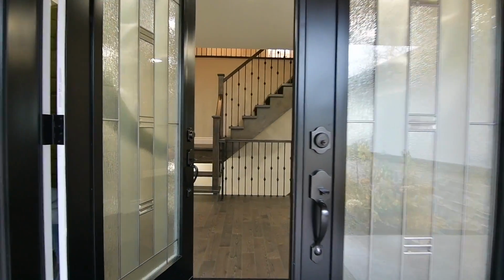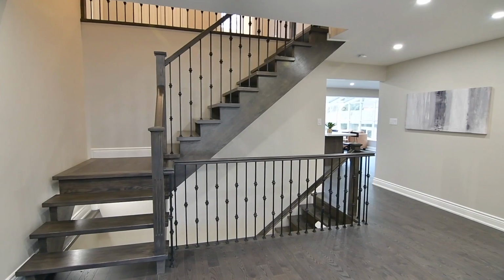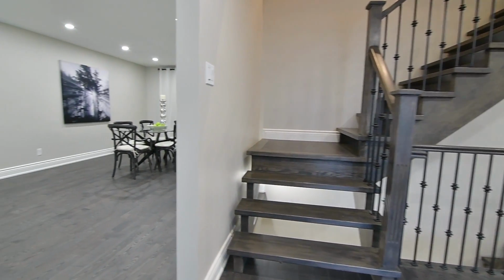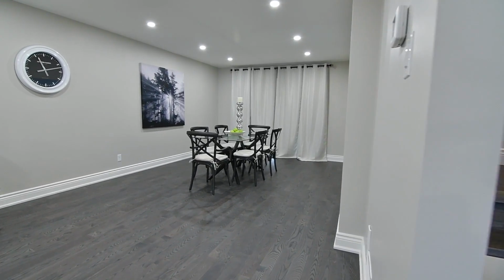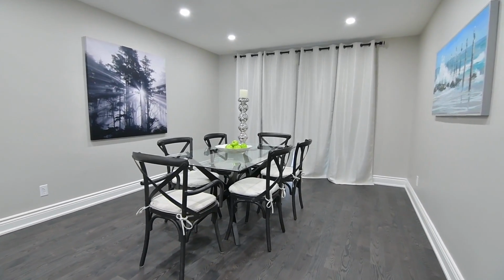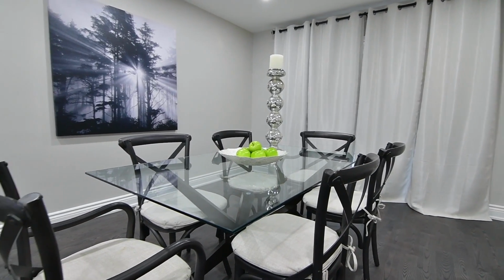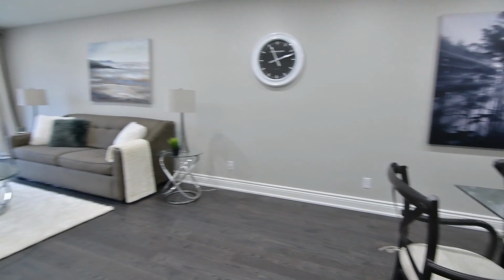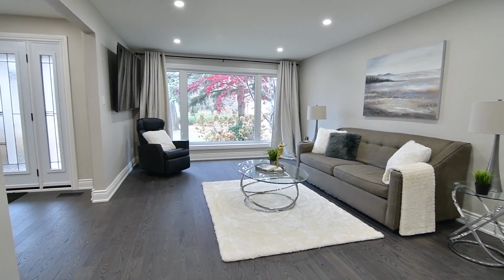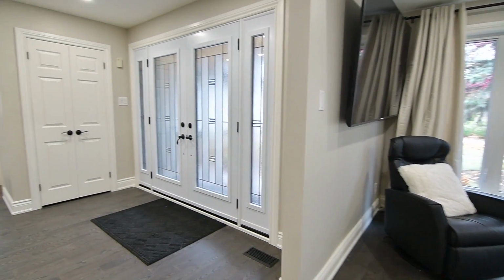Through an upgraded double front entry is a spacious reception foyer with a gorgeous floating oak staircase with wrought iron pickets that has been color matched to coordinate with the deluxe wide plank oak hardwood flooring found throughout the main and upper levels. The elegant open concept living and dining rooms have a sliding door walkout opening to a backyard covered terrace, while the living room showcases an oversized wall-to-wall window for beautiful views of the front garden and center court.